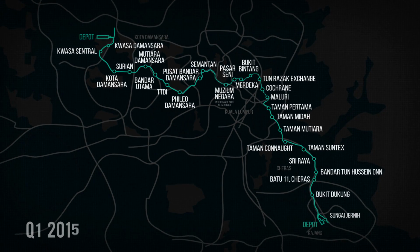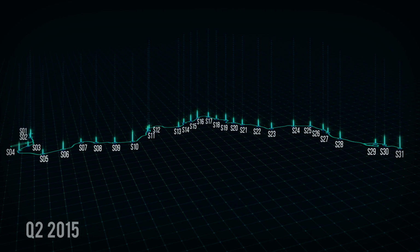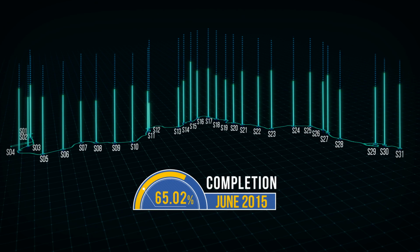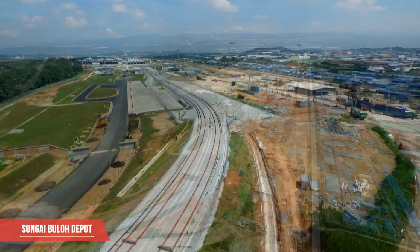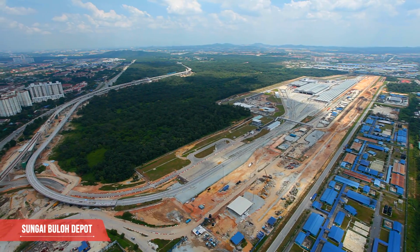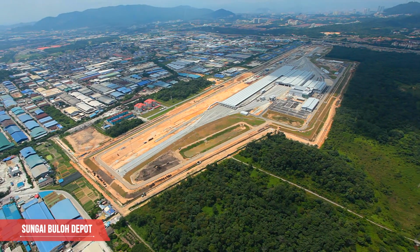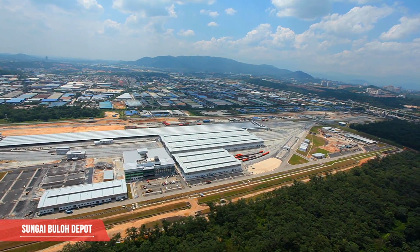At the end of the second quarter of 2015, construction of the MRT Sungai Buloh Kajang line is now 65.02% complete. At the northern end of the alignment lies the Sungai Buloh depot, what will in future be the largest train depot in Southeast Asia. Its construction is currently at a good pace, with track lines completed and locomotives undergoing scheduled testing.